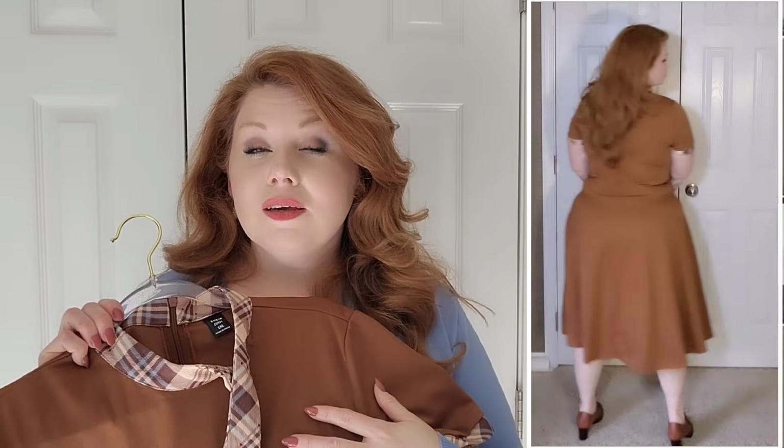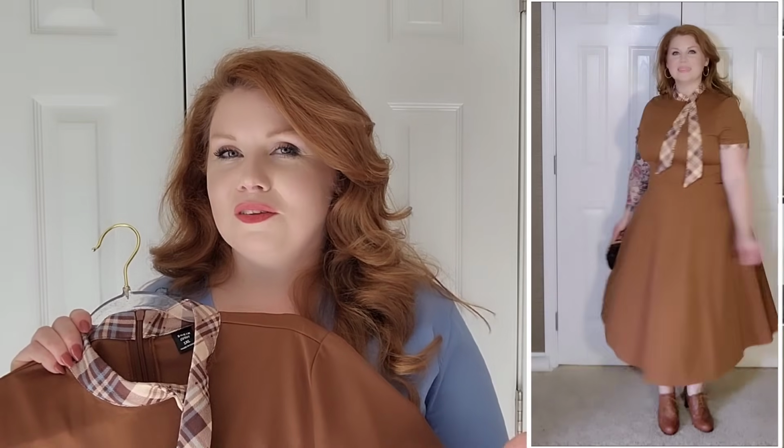But highly recommend the line. Just watch those measurements, look for reviews. I do believe they have a person in all of those pieces now, so that's good, because I did not have that reference to go by. But it's beautiful, absolutely beautiful, and their returns are pretty easy. So if you do get one that doesn't work, just send it back. You won't have any problems.